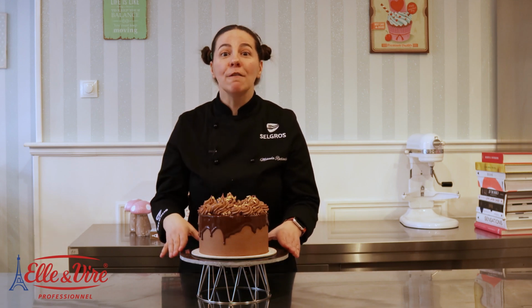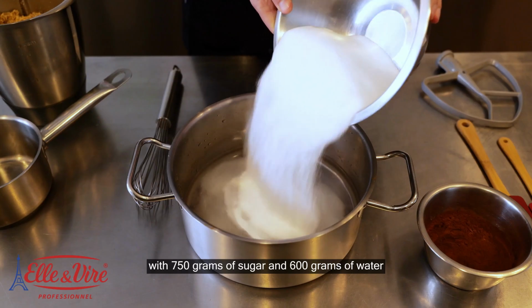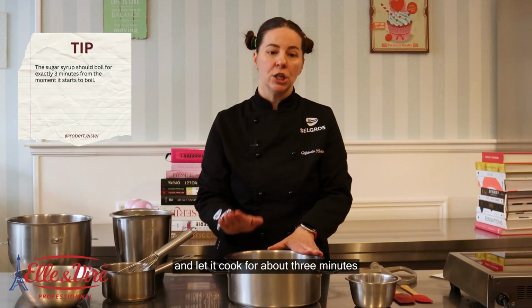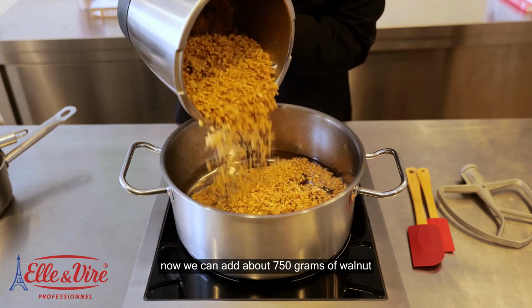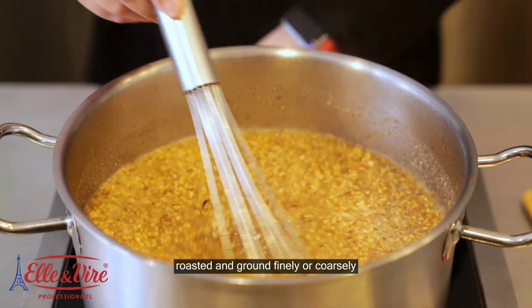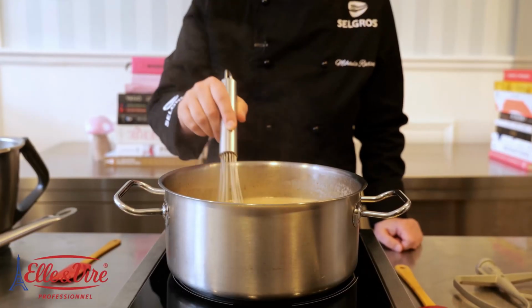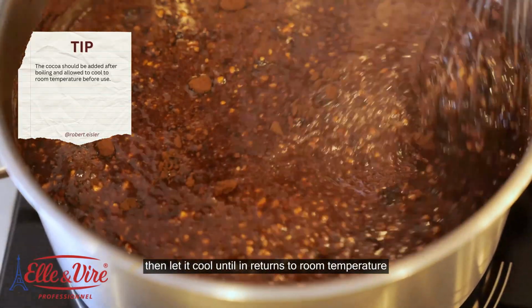So, enjoy! We'll start with the sponge, for which we'll make a sugar syrup with 750 grams of sugar and 600 grams of water. We bring it to a boil and let it cook for about 3 minutes from the moment it starts boiling. Now we can add about 750 grams of walnuts, roasted and ground, finely or coarsely, depending on your preference. We wait for it to come to a boil, stirring continuously for 2 to 3 minutes. We add 90 grams of cocoa, then let it cool until it returns to room temperature.